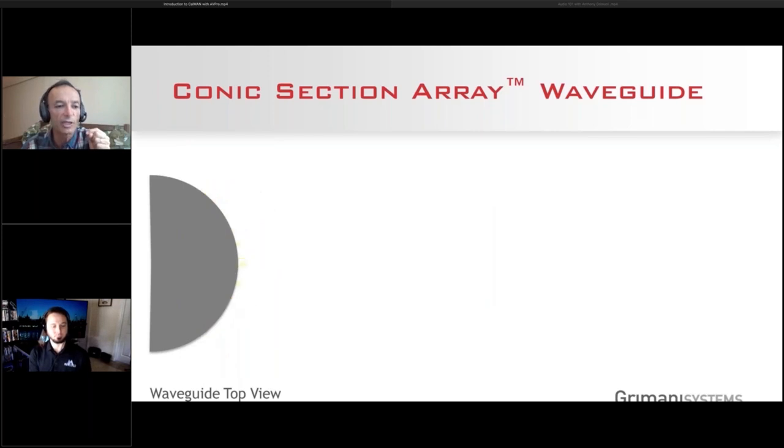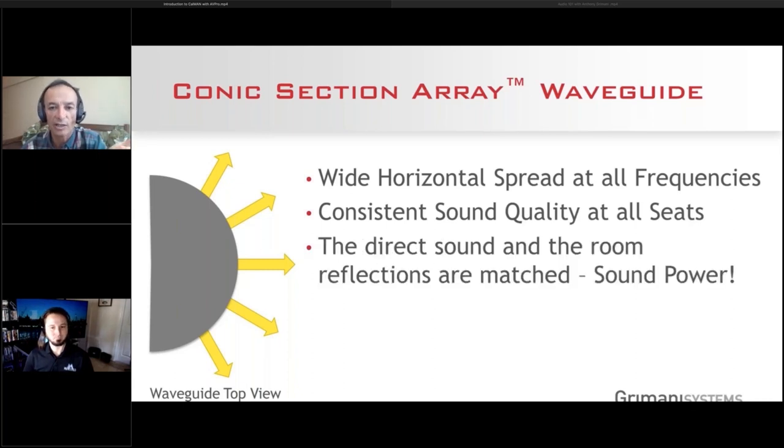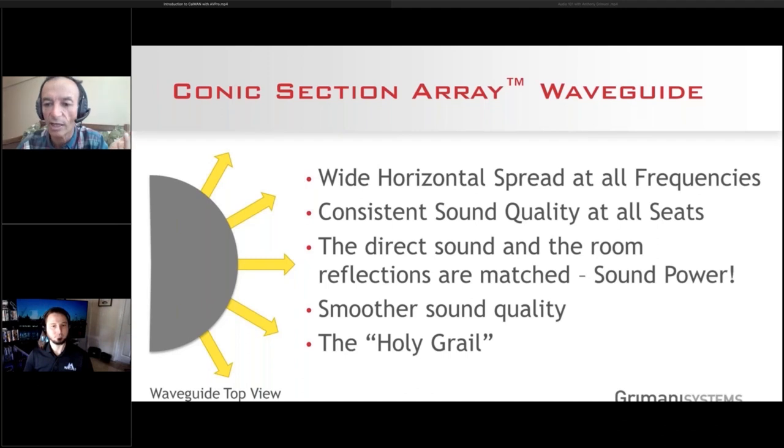Ultimately, seen from the top, you want the speaker to radiate really wide horizontally, maybe with some vertical focus, but also the same response at all frequencies. So what's important is to have a wide spread at all frequencies, which gives you consistent sound quality at all seats. The direct and the reflected sounds are matched, that sound power. It's a smoother sound quality. It is the holy grail in speaker design for two-channel and multi-channel sound.